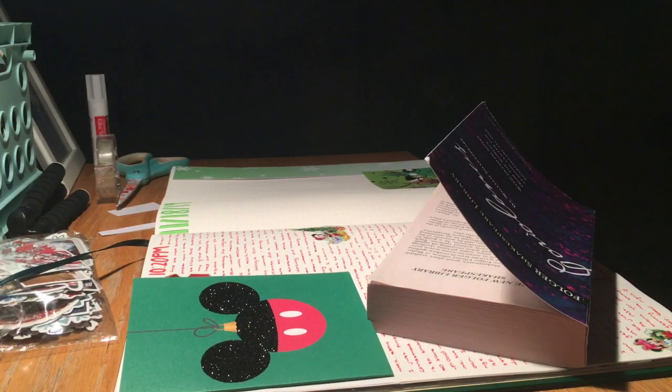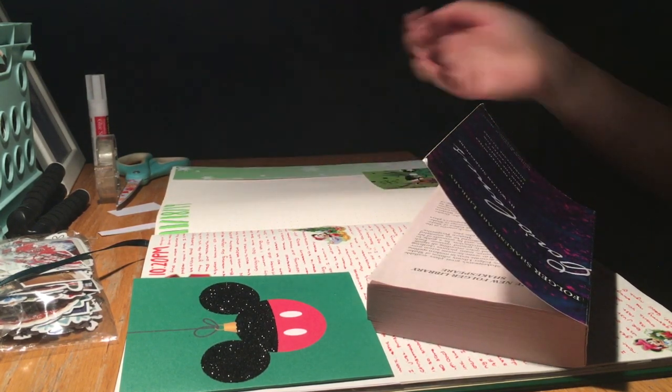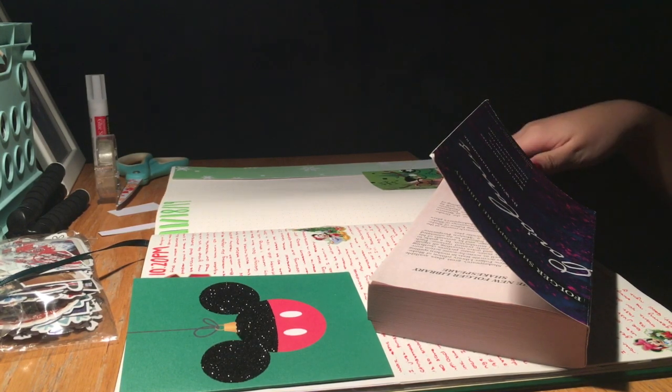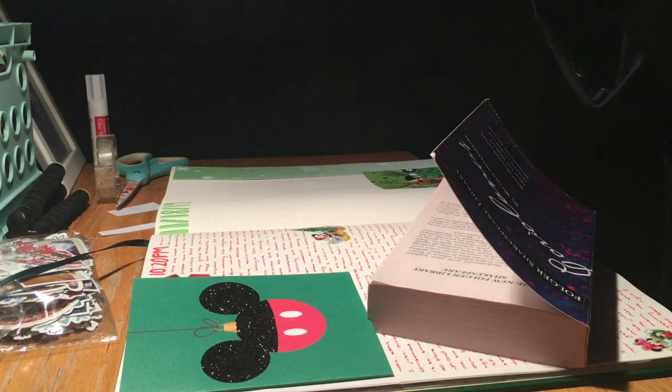All right, so I'm finally getting some time to write in my journal. Yeah, I didn't do anything for the day so far. It is 8:25, so I'm gonna write for a little bit. And I thought I would set up a little time-lapse.